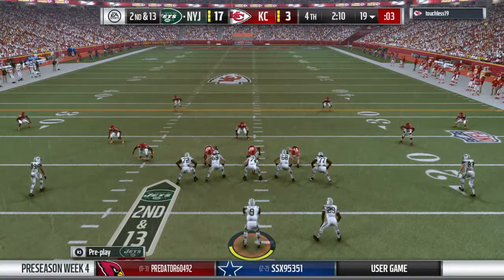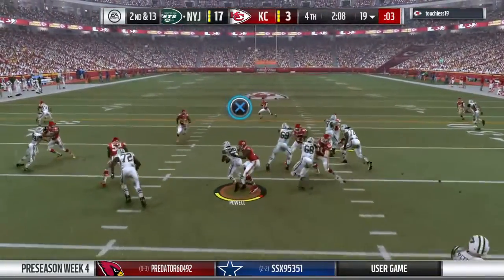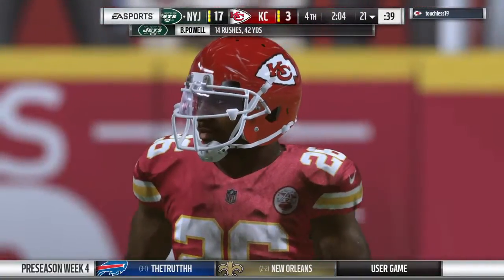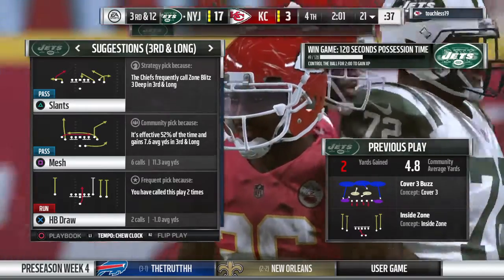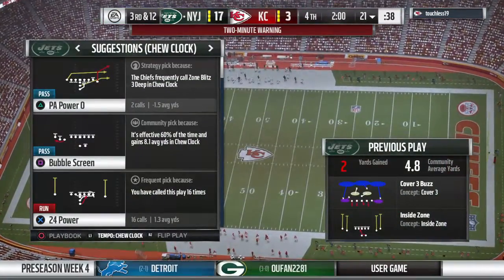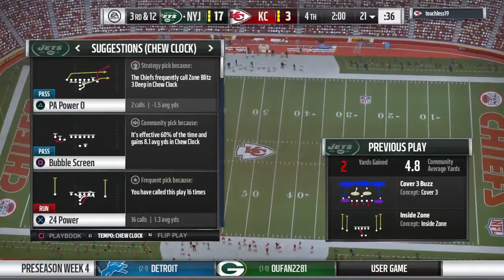Play clock winding down. They'll run it now out of the gun. Fights forward for only about a yard up to the 21. Time for a break. We'll come back to wrap this one up after this.